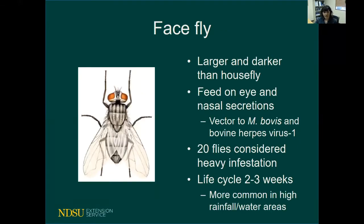Okay, moving on to the face fly. These flies are larger and darker than a house fly. They cluster and they feed on secretions from the eyes, nose, and mouth of livestock. Although they don't bite, they have little spines that cover their mouth parts, and they use these to irritate the eye and cause a production of tears, which are rich in proteins, which is their primary food source.